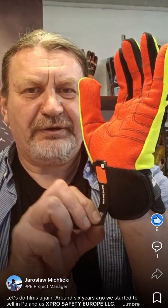Here we have a glove where the protected part is mainly the palm side. On the top we have impact protection panels made of TPR. They are very flexible on every finger and on the top of the hand. High-vis polyester with a tiny foam on the bottom. Everything is locked with a Velcro tag. Here you have hangers made of TPR, and the main part of the glove is the palm side.